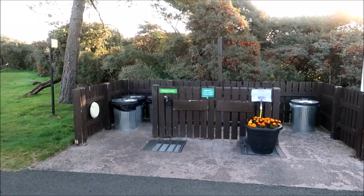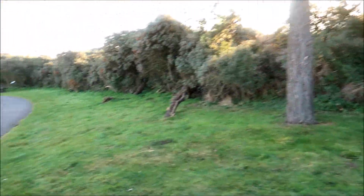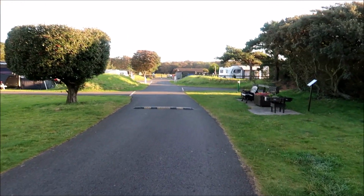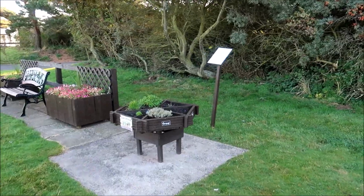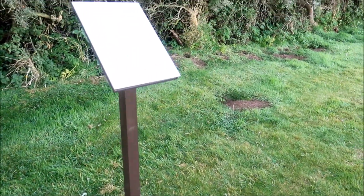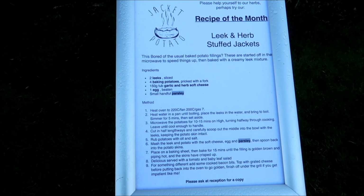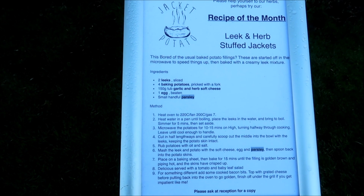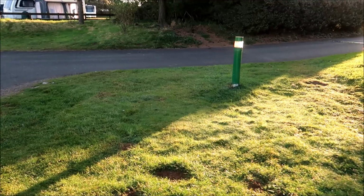Typical service point here with drinking water, grey water emptying, and bins. It's interesting because some of these sites have little seating areas. There's one here and a little herb garden, look, with kitchen herbs. Looks like it's just started up. And the wardens have put a recipe of the month: leek and herb stuffed jackets. Might be worth a try. There's a nice little seating area. It's in the shade this time of day, but later in the day it'll be in sunshine.